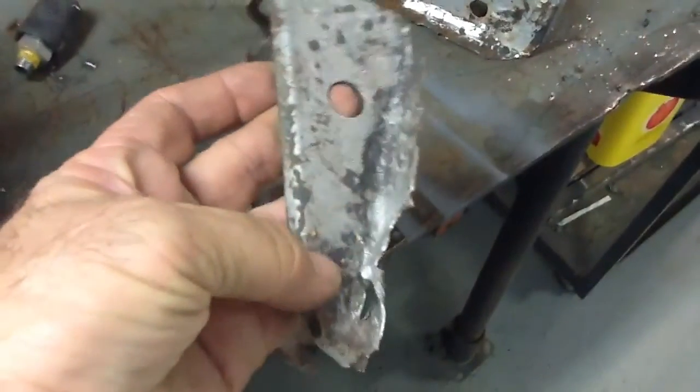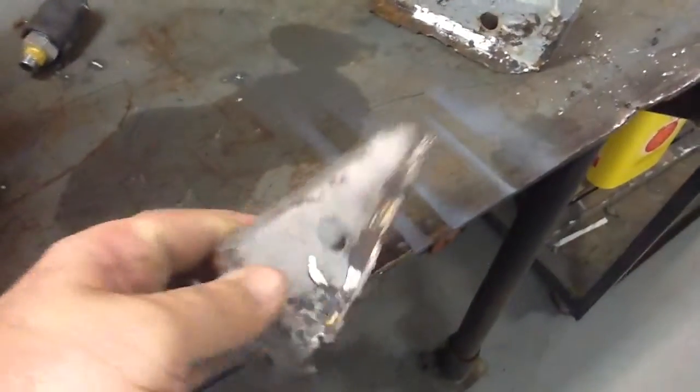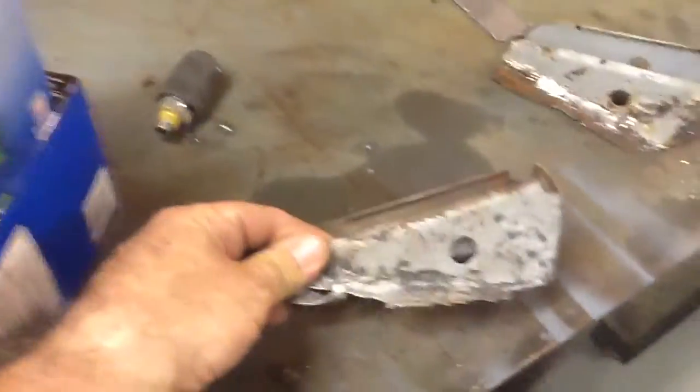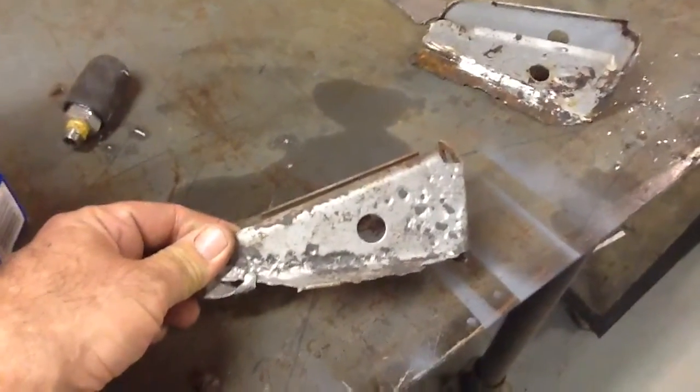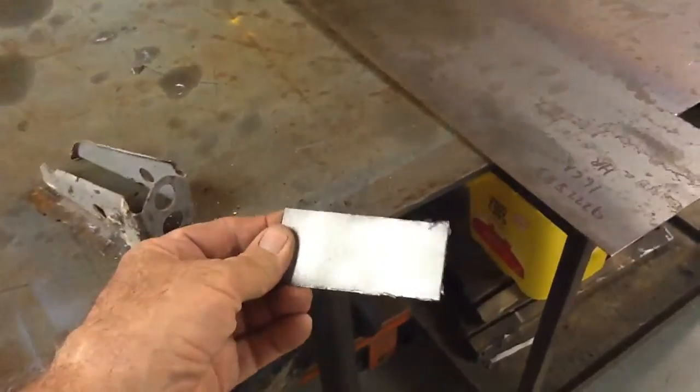Oh, it's kind of hard to tell on such a crusty old part, but that thing knocked the stuff off there. I mean, it is just about as clean as you can get an old rusty piece. And it didn't take but probably less than a minute. This is a small piece of sheet metal. Had the old mill scale on it.